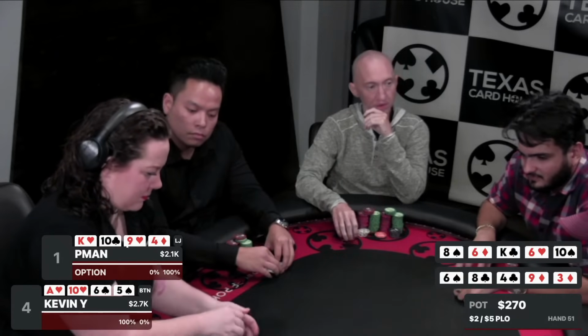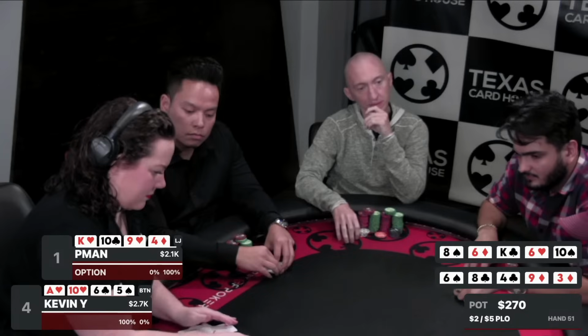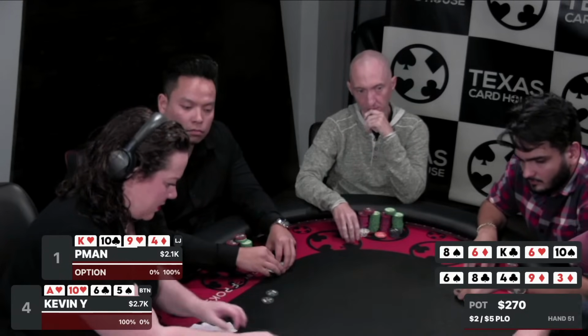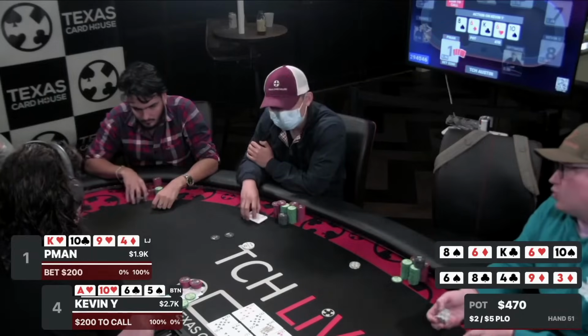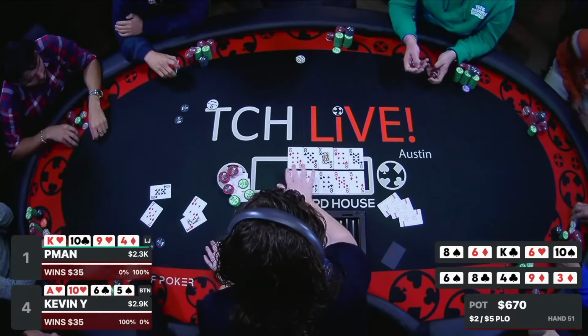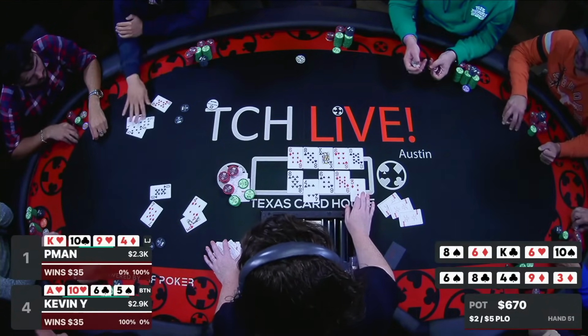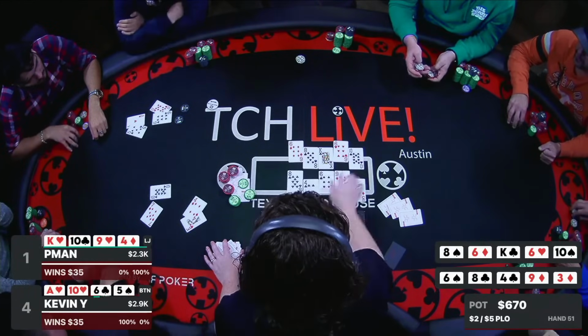E-Man's got the best hand on the bottom. Walk right in now, from the look of it. 9s and 4s, I think. Check, check. They're going to chop it up. That's a really small pot. That's $35 each. Yeah, $700 pot.